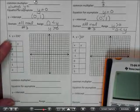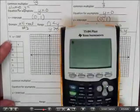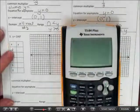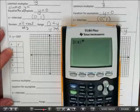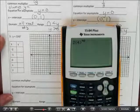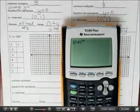Now, when you're doing these, make sure you do keep your parentheses like they are in the problem. That's important when you're entering it.